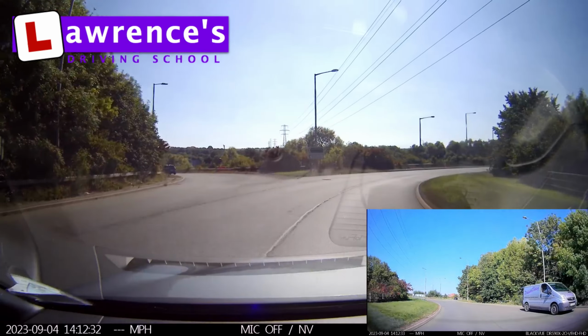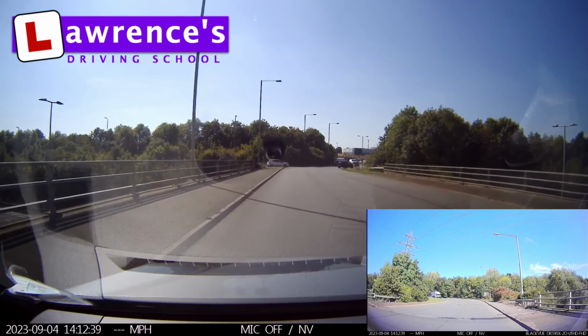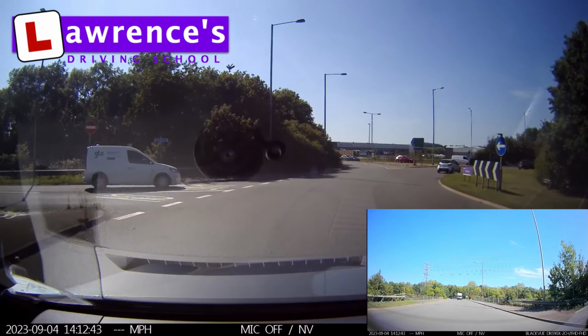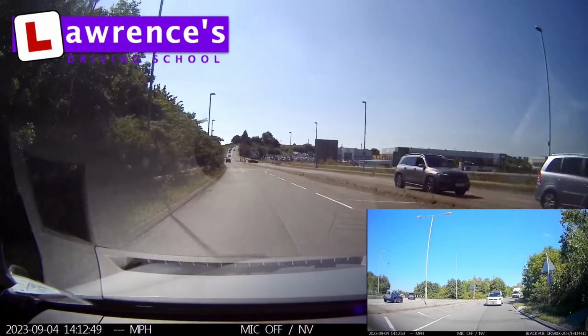Coming round this bend, you want to be changing lanes, so it's a big mirror check here. Make sure no one's there. Moving over to the left with a signal, which is what the candidate's done quite successfully. Keep that signal on all the way across the bridge there, and we're leaving into this exit. And off we go.